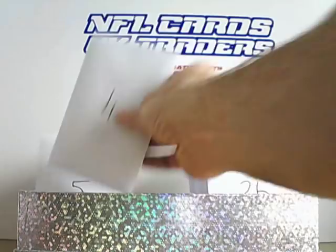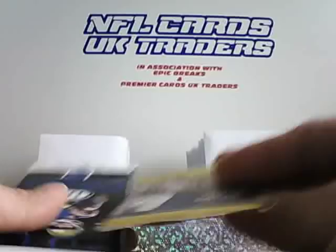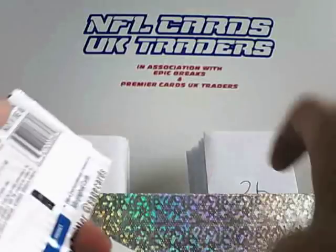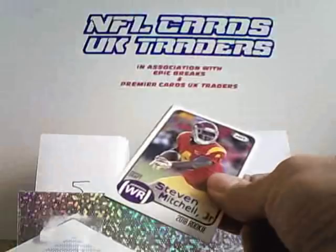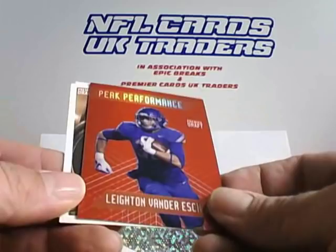Okay, pack number 4. Harry is pack number 4. And you got the double pack, two packs in this one. There's a 2017 Sage Premier Draft and a 2017 Elite. So we'll open the Sage. And in here we have Stephen Mitchell, Josh Rosen, Walter Payton Gold Border, and a peak performance, Leighton Vander Esch.